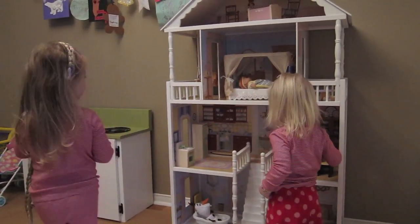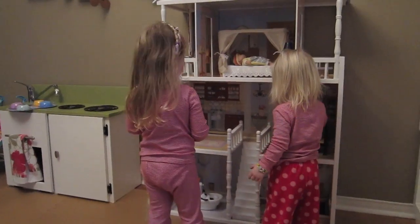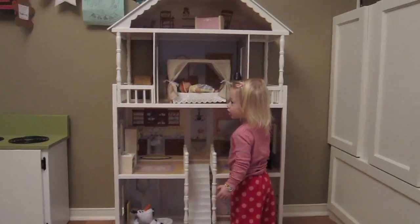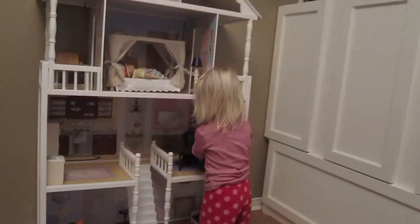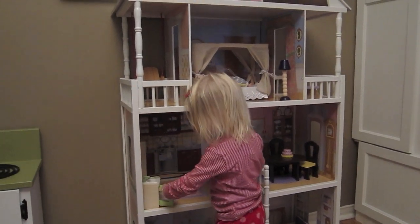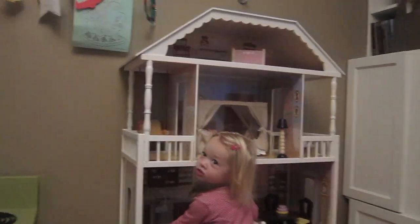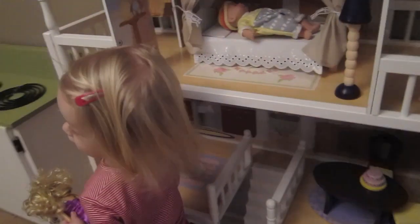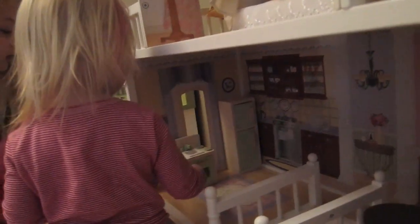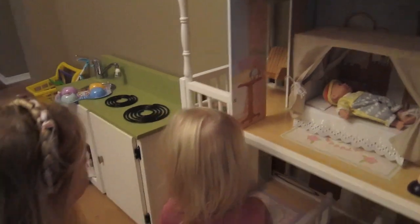Oh my gosh, it's huge. Sink? I think that's the oven. No, that's not the oven. Isn't it? Oh, right. No, that's not the oven. It's a sink.